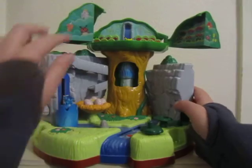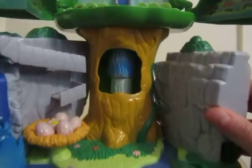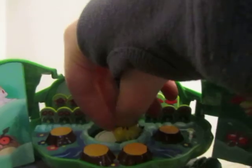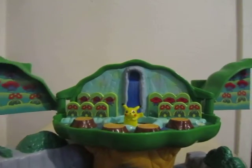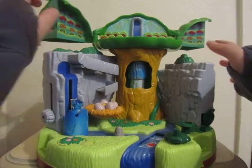It's a bit sort of jerky, but as you can see, the water spout has gone straight up, and come on. Oh, he's shy. Come on, you. As you can see, it's meant for smaller hands, but you can send one of your figures up to, I don't know, put on a show. Murder your audience, whatever you do with Pokemon these days.